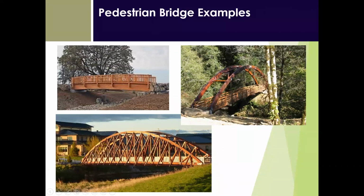These are just a couple of examples of pedestrian bridges of this size. Again, we're talking about initially an 80-foot wide breach at the top of bank. This one at the top left is a bit smaller, but these ones here are in that 100-foot span range.